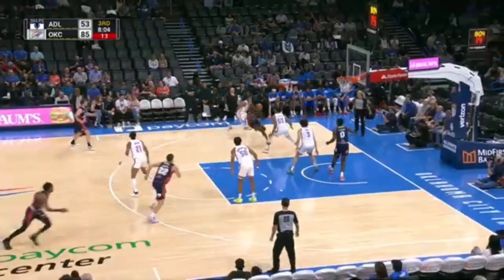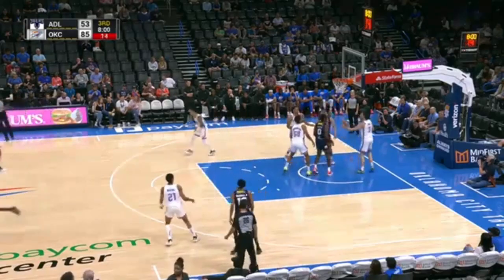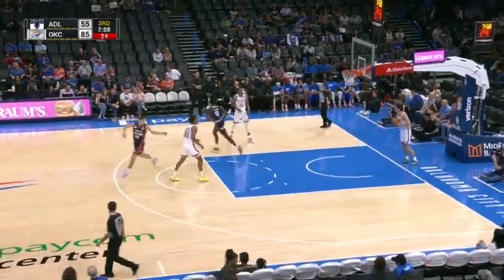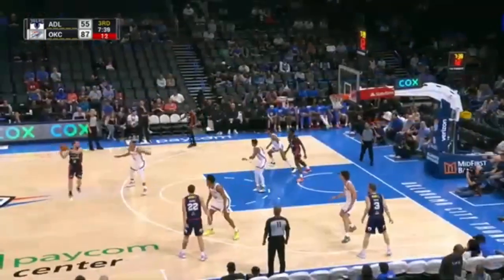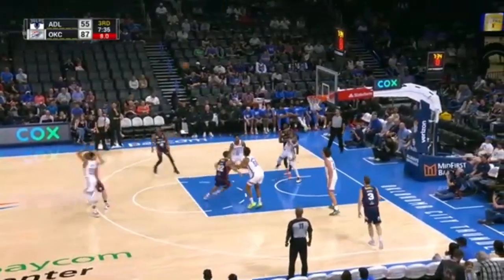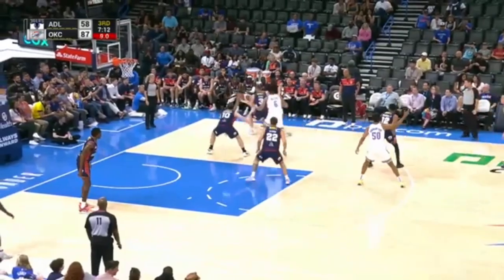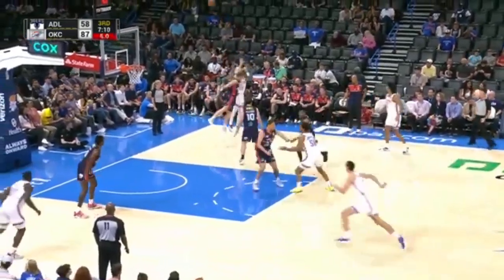Always talking out there. Mark Daigneault said the maturity is popping. There's a putback underneath by Harris. And now has made that adjustment being an NBA player. That three is good by McCarron. Tenure of the Oklahoma City Thunder, who's entering their 15th season.